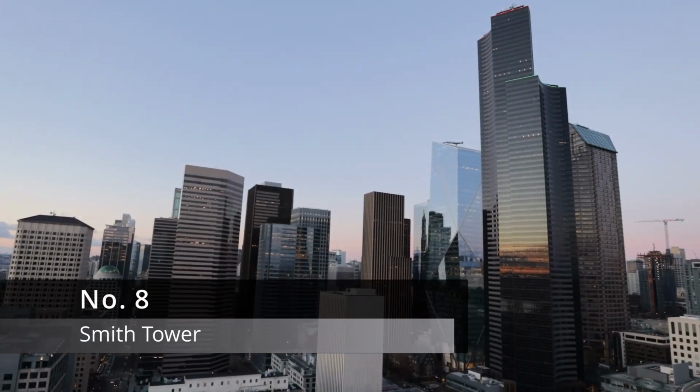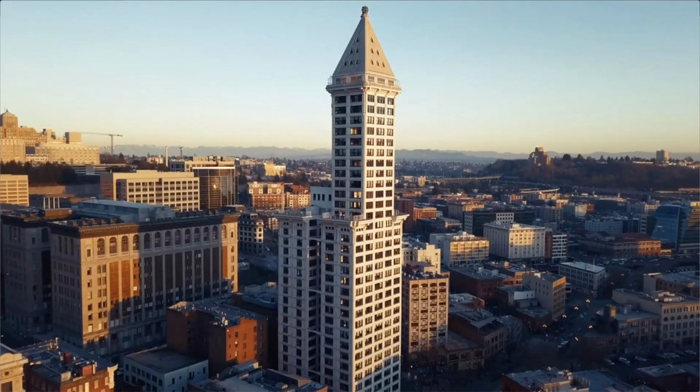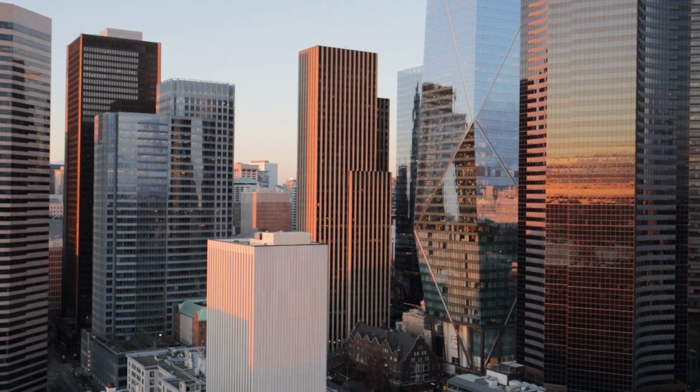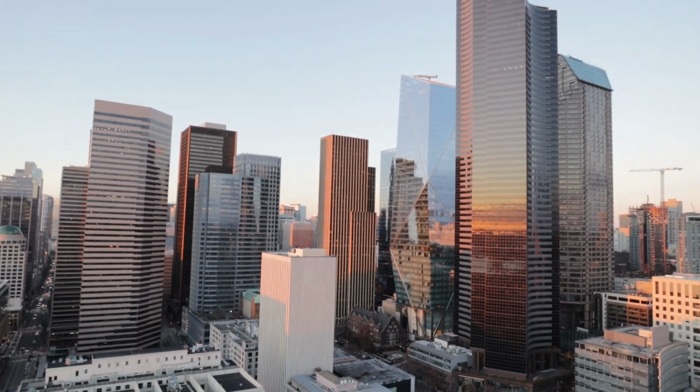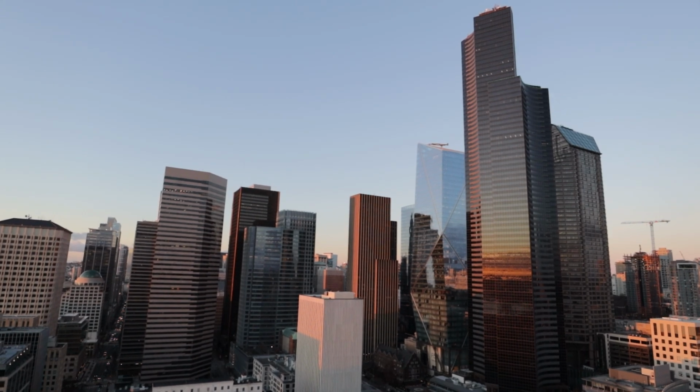Number 8. Smith Tower. Speaking of great views, Smith Tower is one of Seattle's most historical buildings that also provides some of the best views of downtown. As the oldest skyscraper in Seattle, Smith Tower today functions as a miniature museum, observation point, and restaurant.